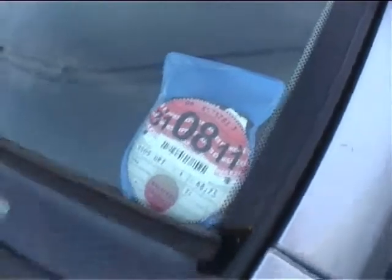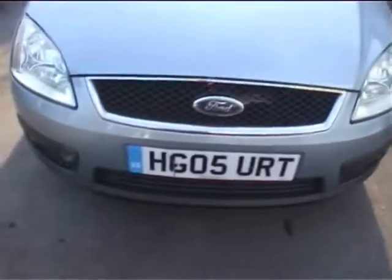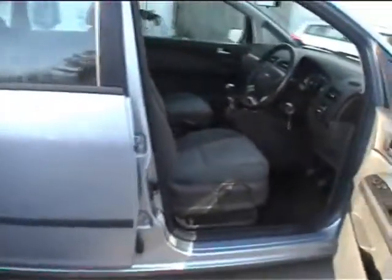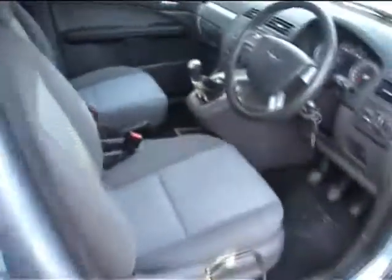Tax until the 31st of 08 11. Front fog lights on the 05 plate, and new number plates coming for that, so we'll have that sorted. This one's just come in part exchange, so it's been driven by myself now. I've driven it for about 20 miles and it drives absolutely brilliantly. It's got the electric windows, the electric mirrors, and there is a really nice service history, which we'll cut to now.